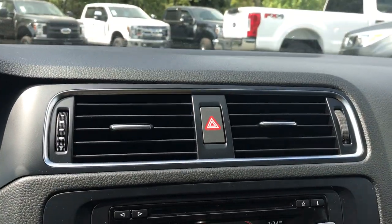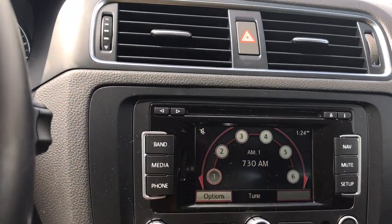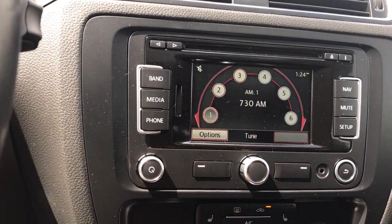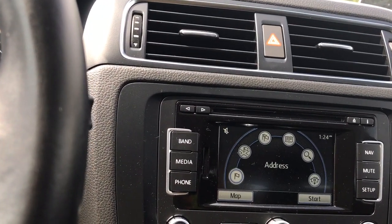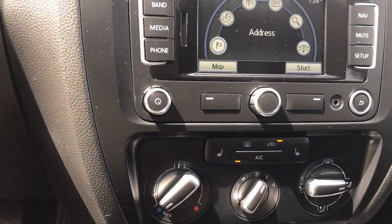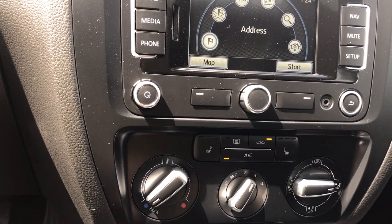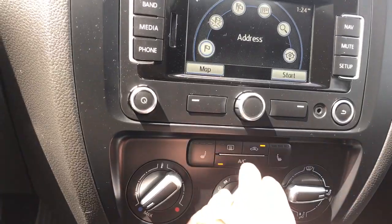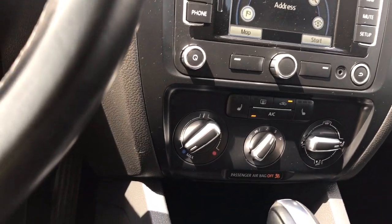In the center is your air vent, as well as your hazard lights. There's your CD player, and you have AM, FM, Sirius satellite radio as well, and there's your volume and tuner. Navigation, you just push on these buttons for the different things. You put in your address and so forth to find your destination. Down below is your climate control. And so then you have also heated seats for driver and passenger, and there's your AC, as well as the front defrost, and you also have rear defrost in this vehicle.